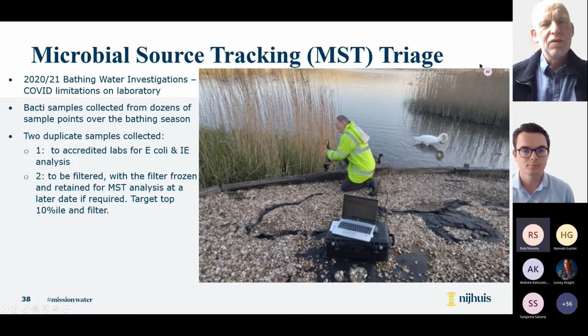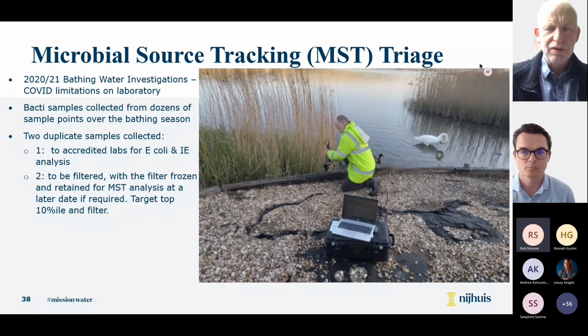Okay, thank you. So really what we're looking for with microbial source tracking is to identify other sources of E. coli. So there's a nice bird pooping in the background there, but it's really to try and identify things going on beyond just human contamination. So again, we'll do lots of sampling, thousands of samples from dozens of sites where we do E. coli and intestinal enterococci. But this molecular testing is very, very expensive. And because it's obviously quite difficult to do and needs to be done rapidly, we needed a means to rapidly screen samples, hence the triage.